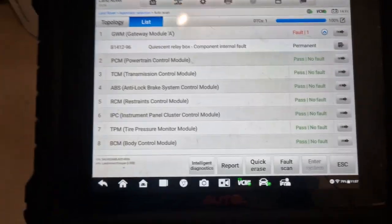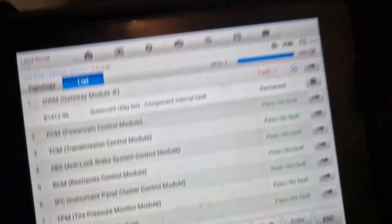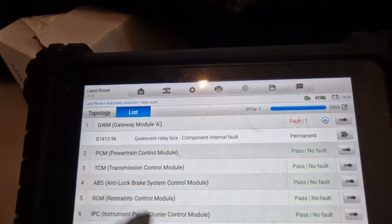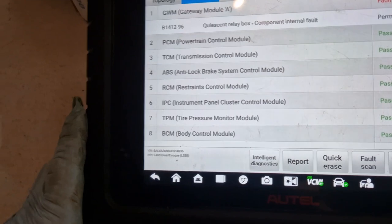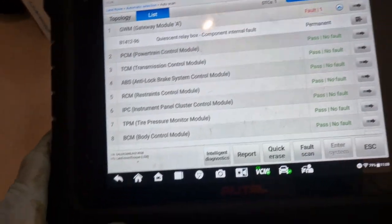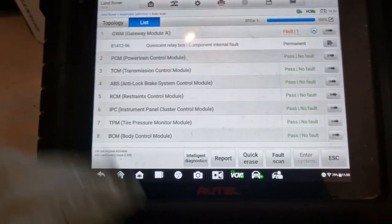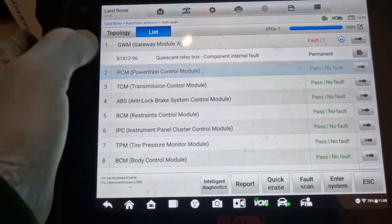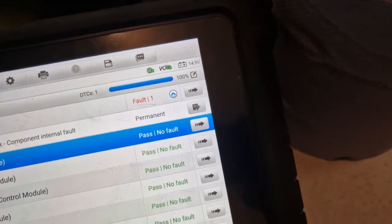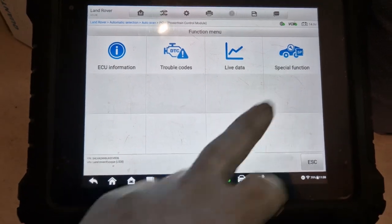Right, so we've got the Range Rover in, it's got that quiescent relay box permanent fault. I think there's something to do with a 9-volt battery. Don't worry too much about that now, the car's not getting the lights on or anything like that, it's for a gateway module. So we were just checking after the service, make sure there's no lights on, make sure there's no codes for the DPF. Power control module, which is your engine, we'll enter that system and we'll have a little look in here.